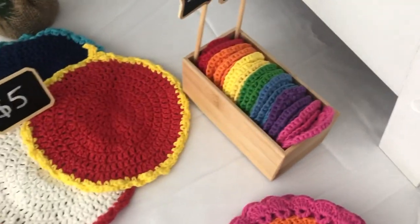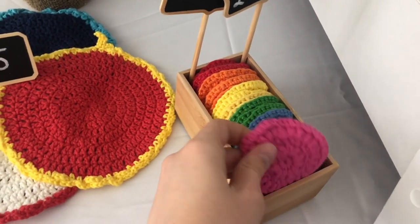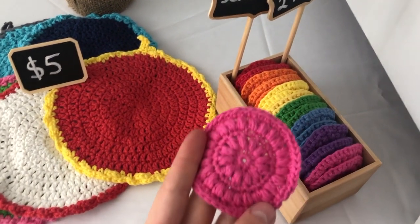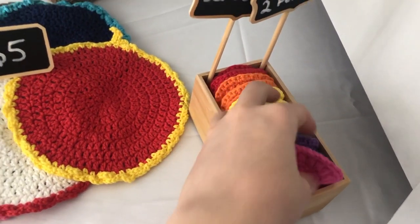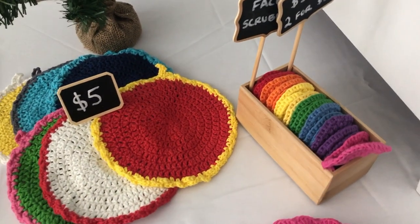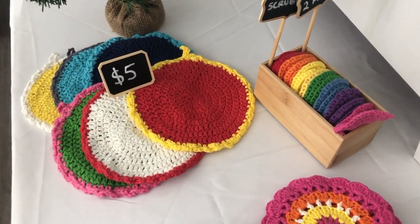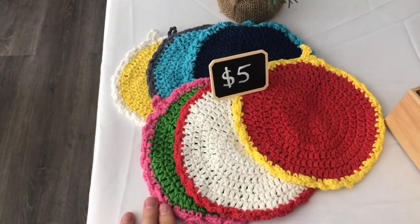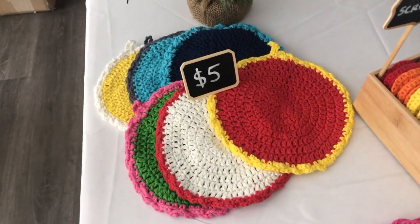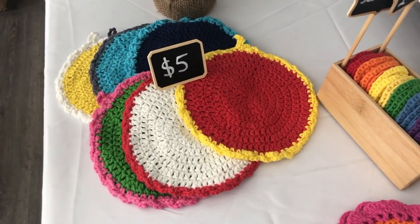Then I've got my face scrubbies, which are basically reusable makeup wipes. I will tag the patterns for everything down below, so if there is something that you're interested in making, just check the description down below and I will tag all the patterns. These are just some dishcloth slash face washes. Again, you've probably seen them in some of my previous videos, but I thought I would just chuck them on my table. You never know when they might sell.